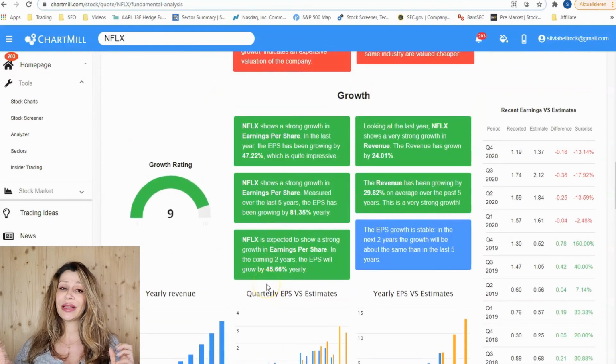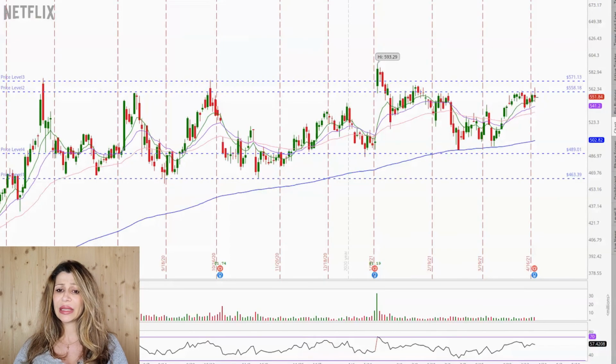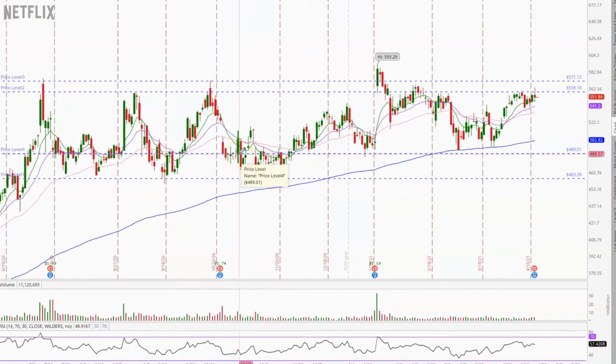So this is a very nice growth stock, and it is profitable. The only thing that I don't like is this messy chart. It started to get really messy and hard to trade with this channel and up-and-down price action.